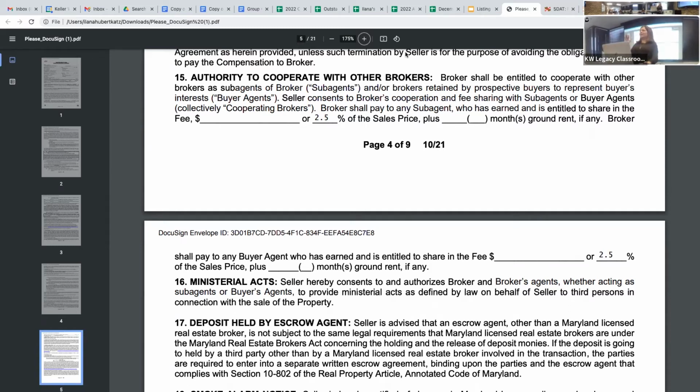Here's the thing. If you have an agent bringing you a buyer, then yes, compensate them. They just helped your seller sell their house, and they also made you some money as well. Now you get to close it 14 days later and walk away and everybody's happy. So a best practice is putting 2.5 in the first blank and 2.5 in the next.